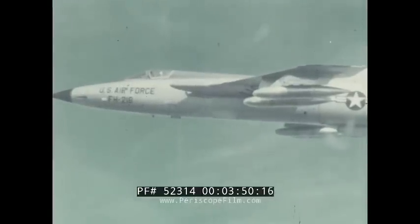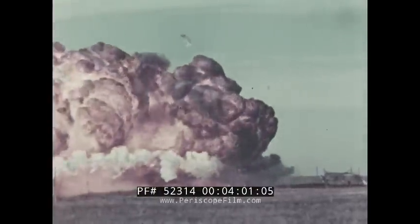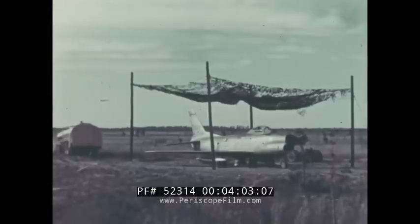Evaluation of the Thunderchief as a high-speed napalm delivery vehicle was made against parked jet aircraft at a simulated forward area field. Test for strafing damage against parked jet aircraft was made with the F-104's Gatling gun.